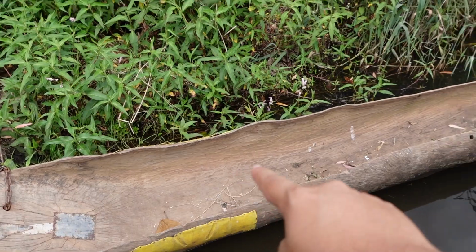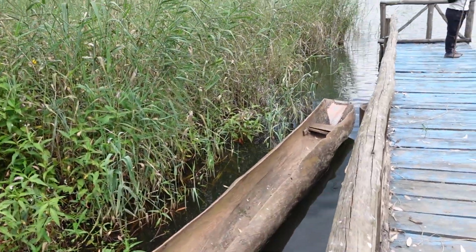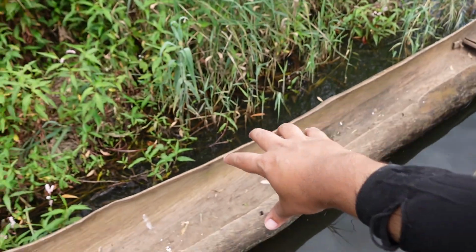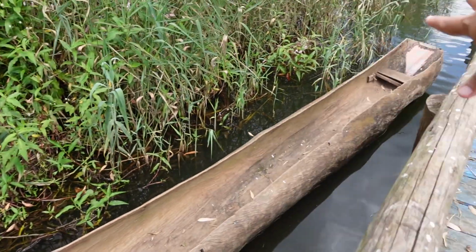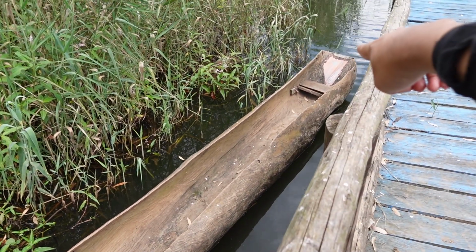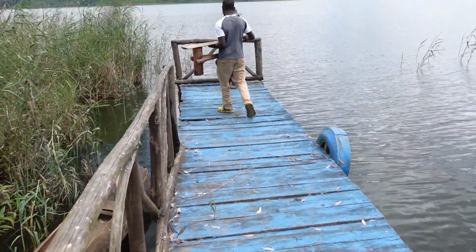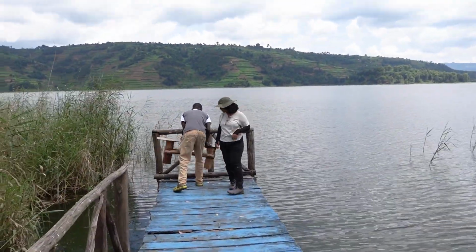So this is what the locals typically use here. It's a canoe, and you see it's carved out of a tree trunk, the whole hull, and then the driver sits there, the captain sits there, and then they steer it. And this, everybody, is Lake Bunyoni.